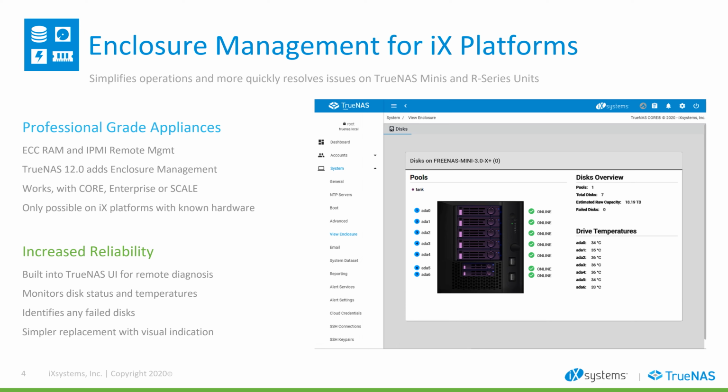Enclosure management is a graphical tool that we build into the web UI of TrueNAS. What it does is provide the user a view of the drives and the fans and the status, cooling, or temperature of the system. So you can see what the status of the system is, what drives need to be replaced, and you can verify that everything is operating as you want, remotely or locally. That's something which, again, the professional or small business user, or enterprise user in some cases, needs to be able to run their systems. Well, yeah, that makes a lot of sense.